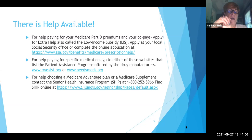And then there's help available with that as well. There's an organization called SHIP, which is wonderful. SHIP, like the boat, Senior Health Insurance Program. And they work with people on Medicare to help them through the process of evaluating. And Carolyn, this might be good for you, to sit down with a SHIP counselor to look at retirement plans, what works with what.